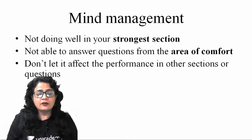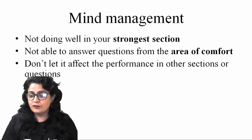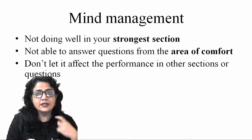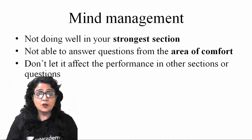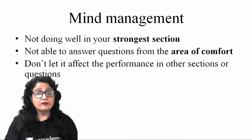Second, not being able to answer questions from your area of comfort. So RC has been your forte, and you have been doing extremely well in reading comprehension, and suddenly you feel that RC is beyond you. Out of three passages, only one passage is fairly doable. The rest of the two passages are very complicated and dense. But if they are dense for everyone.